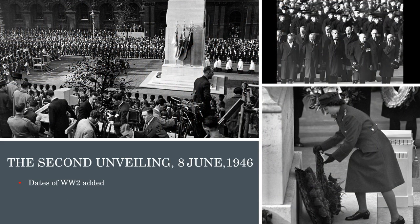On the 8th of June 1946, the cenotaph was unveiled for a second time. This was part of Britain's formal victory celebrations that took place at the end of the Second World War. The dates of World War II were added to the monument, and Princess Elizabeth added a wreath to the cenotaph as well. This is something that she would continue to do as Queen for the next 70 years until her son took over responsibility in 2017.